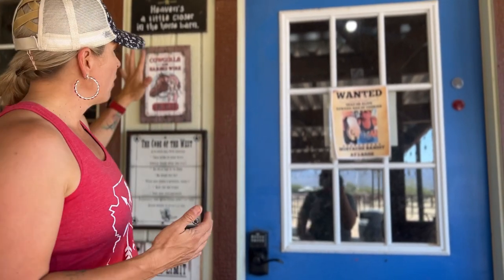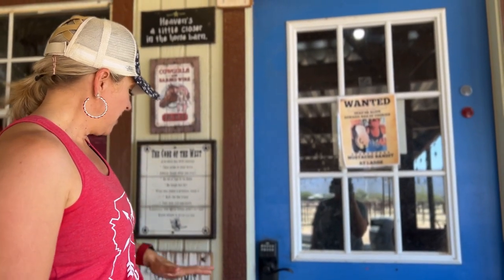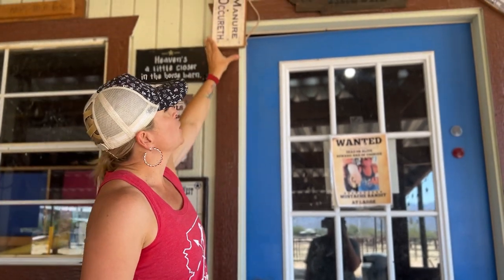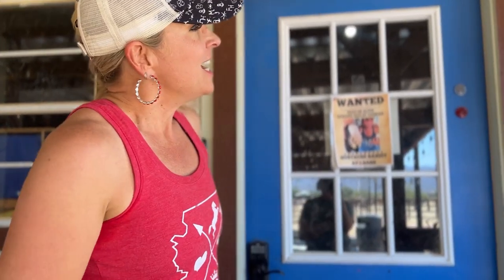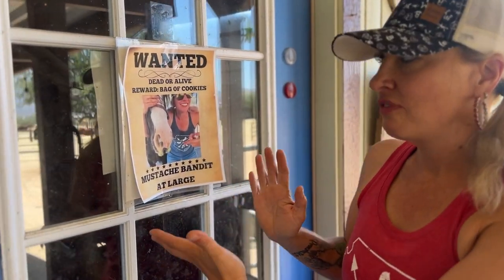When we come up to this tack room, we also have more signs. "Manure occurreth," because, you know, stuff happens. You can fill in the blanks on that one. "Attitudes are contagious. Is yours worth catching?" As we come into this space, this is where we also hang some notices of what's happening at the ranch. And I don't know if you see this, but we have a mustache bandit around the ranch.